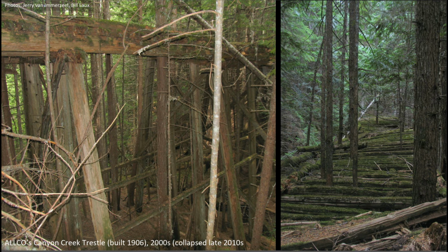The trestle that they built for this railway stood in the forest. The railway itself ran from about 1906 to the middle of the 1900s, and then it was just abandoned, left in the woods. But the trestle that they built was there for another 100 years afterwards. It only fell down finally a couple of years ago. Fortunately, we've got lots of photos and video of it standing in the woods.